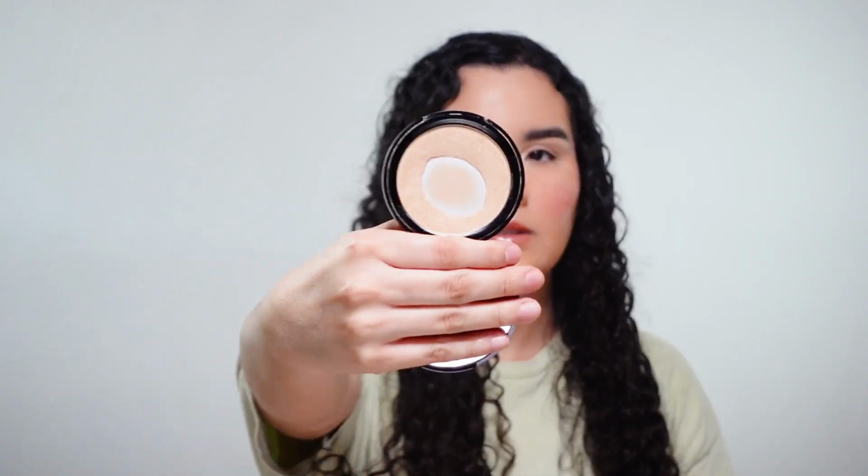And this is what it looks like. As you can see, I've already hit pan on this. This highlighter, Diaz actually bought it for me when he was on deployment. I think it was when he was in Thailand, maybe? I'm not sure. And this is just so beautiful.